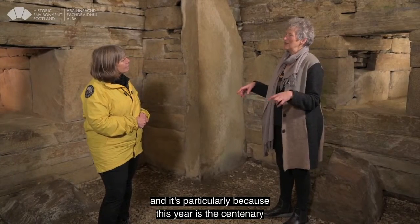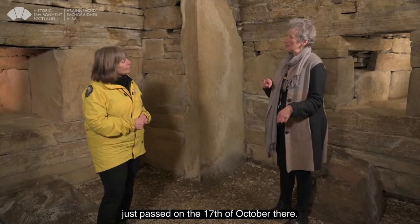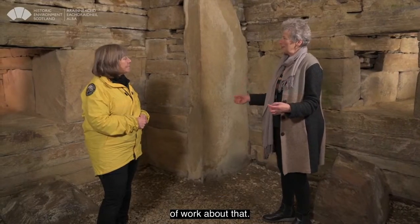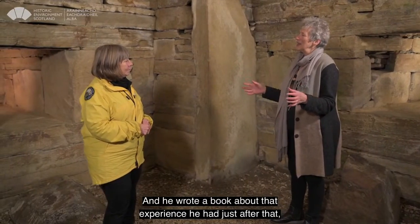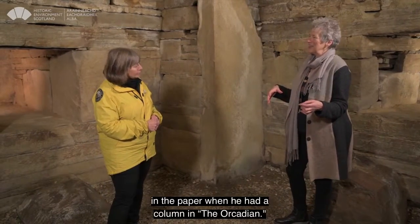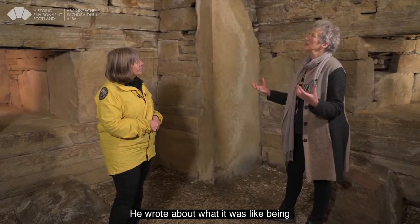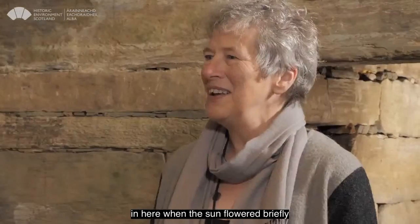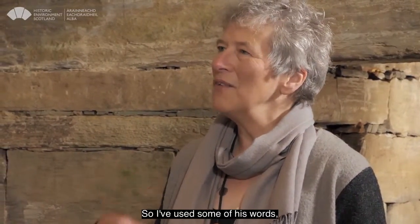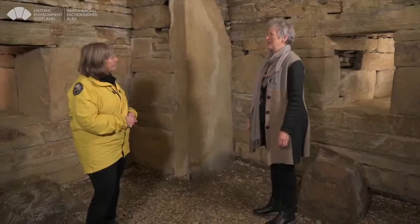And it's particularly because this year is the centenary of George Mackay Brown's birth. It just passed on the 17th of October there. The group I work with has been doing a lot of work about that. He wrote about that experience he had just after that in the paper when he had a column in the Orcadian. He wrote about what it was like being in here when the sun flowered briefly on the stone, is the way he put it. So I've used some of his words, but in a different way in my poem.